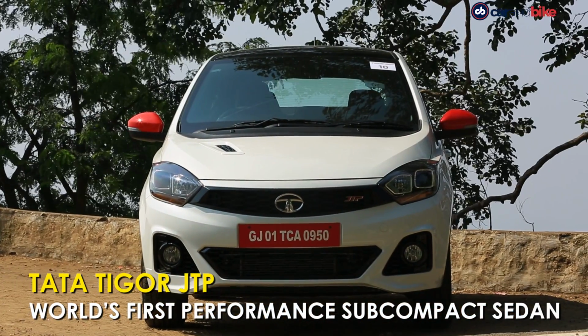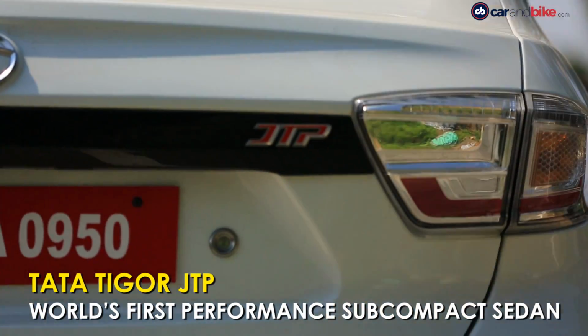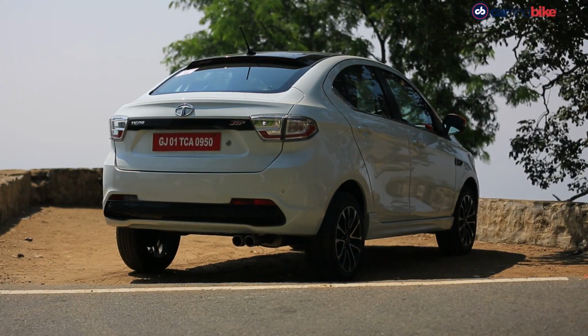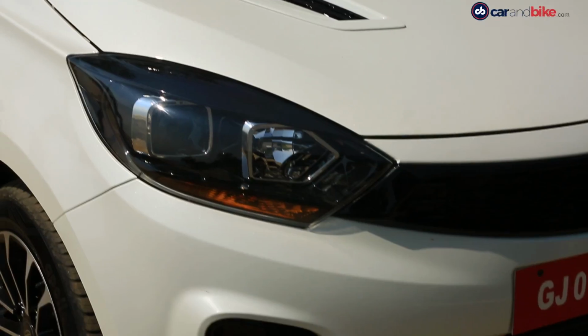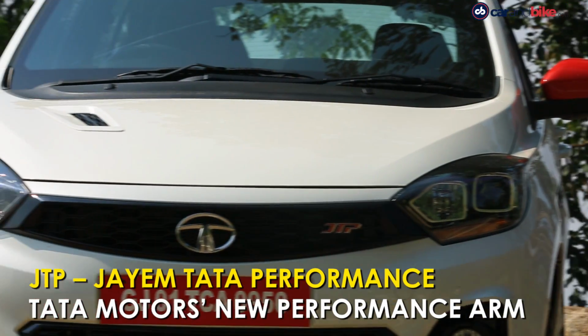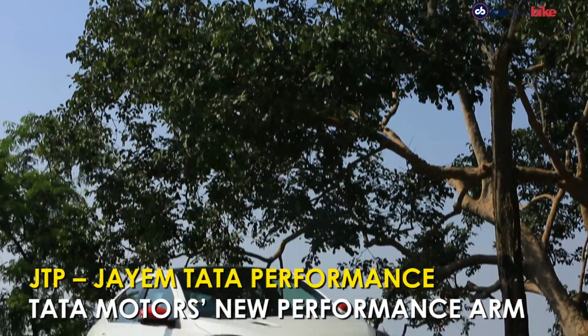It's the world's first hot subcompact sedan, a phrase that I personally never thought I would say. The Tigor JTP. And yes, while its sibling, the Tiago hatchback, is red hot, the Tigor we see here, in typically subcompact sedan style, is a little more subtle in this shade of white. But so as not to confuse you with every other Uber or Ola out there, JTSV or JAYEM Tata Special Vehicles has souped up the Tigor just like they did with the Tiago.